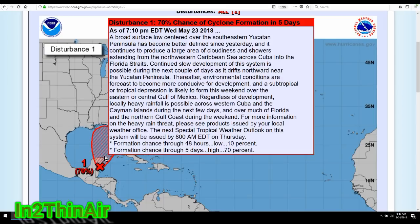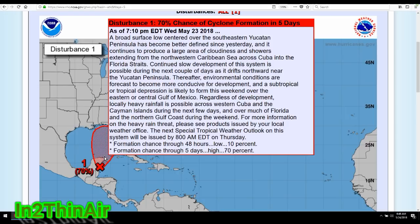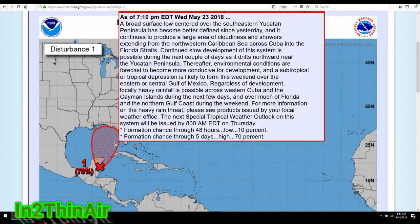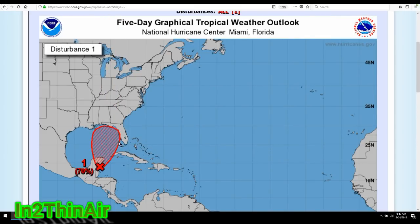But you can see at the bottom of this red box here, formation chance through 48 hours, 10%. That was at 0 for the last 2 days, while we were at 40 and 50% for the 5-day. Now the 5-day is 70%, 10% for 48. So you can see how these two kind of bounce off each other. They don't think it's going to form in 2 days. They think it's going to be a little bit longer than 2 days before this thing's a full-blown storm, and then we really have to start putting out the warnings to people in this area.